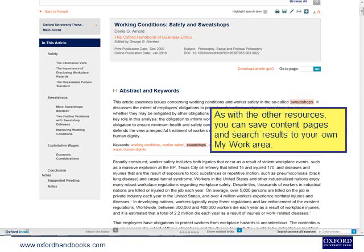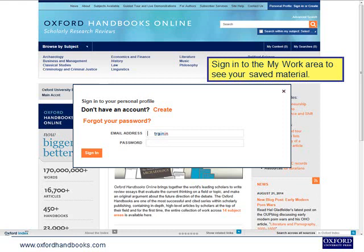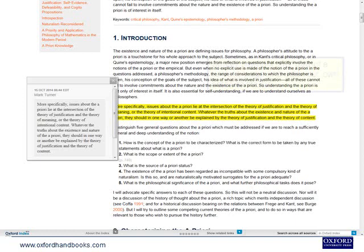As with the other resources, you can save content pages and search results to your own My Work area. Sign into the My Work area to see your saved material. As well as saving content pages and search results, once you sign into the My Work area, you can also annotate pages. Simply highlight any part of a content page and add your own note to the box.